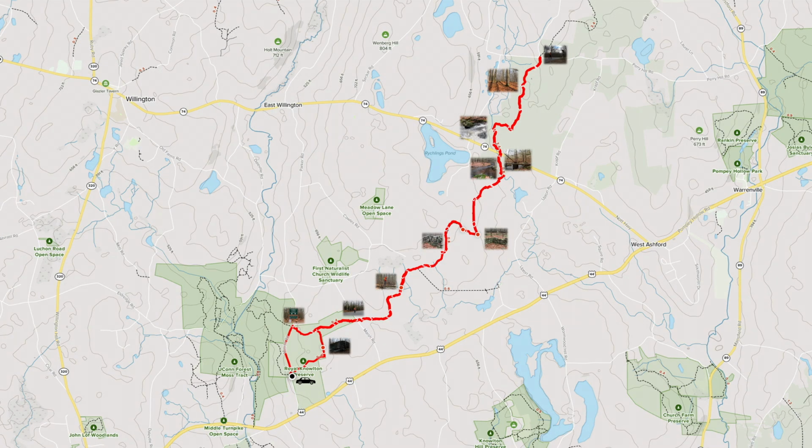This AllTrails map illustrates today's hike. We started on Mason Road in Willington and ended up on Perry Hill Road in Ashford, Connecticut. According to the Connecticut Walkbook, this is about 4.5 miles of the Nipmuck Trail. On our way back, we took the Knowlton Spur.